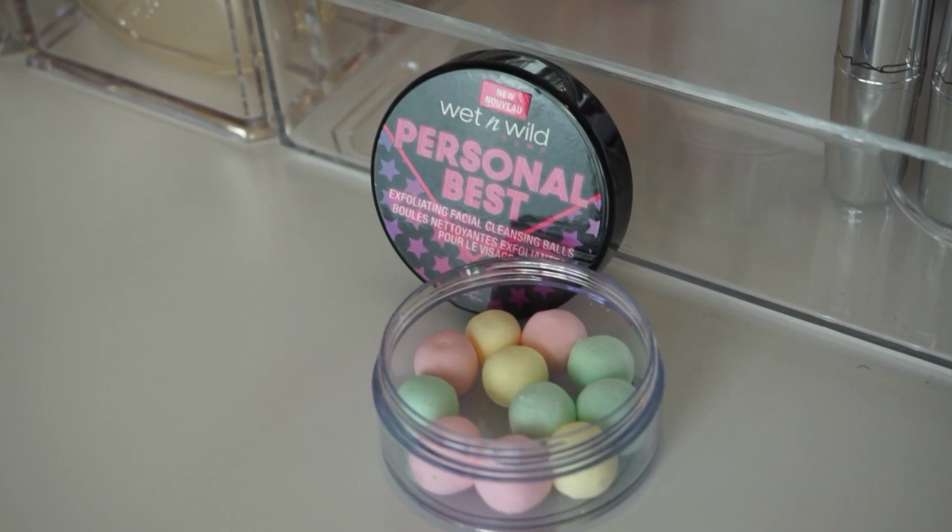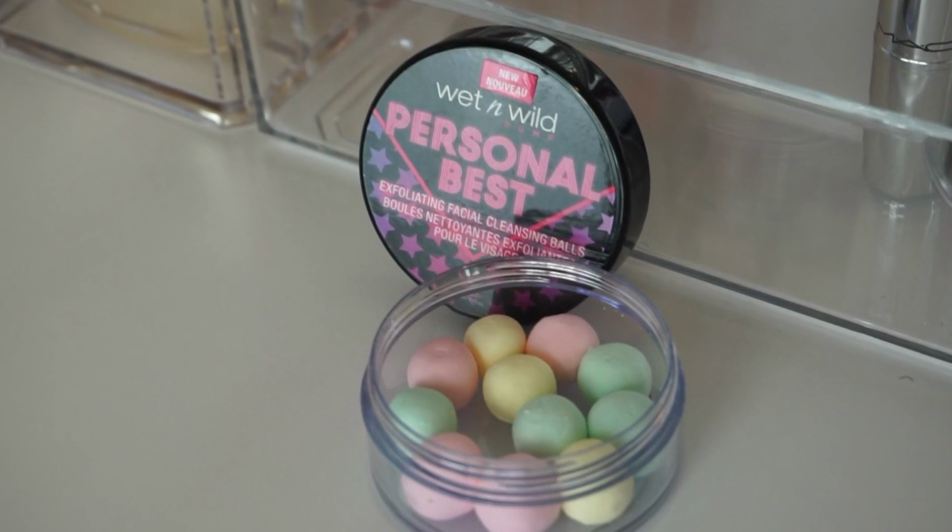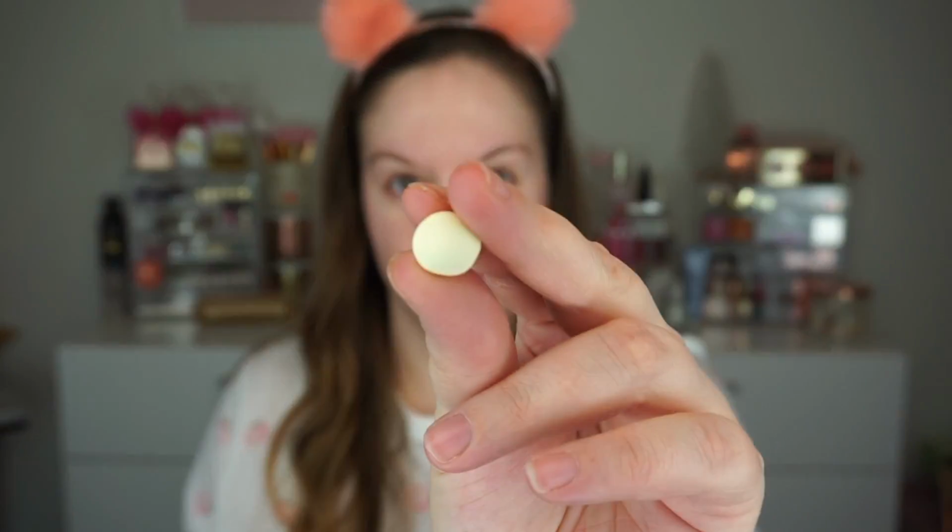The first one is the Personal Best Exfoliating Facial Cleansing Balls. Looks like there's about a dozen balls in here. That does mean it's just a dozen cleanses, but of course it's really affordable because it's Wet n Wild. It says to activate with water and they cleanse and exfoliate. So this is my little cleansing ball that I have selected. I have my Evian water, not because I'm trying to be bougie, but because it's convenient and I can actually show you guys what's going on.